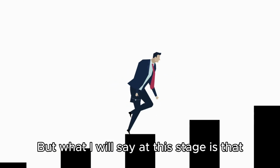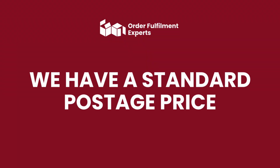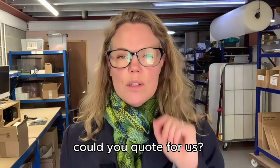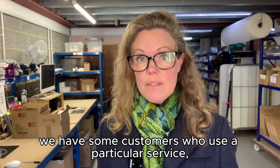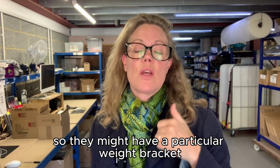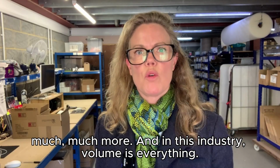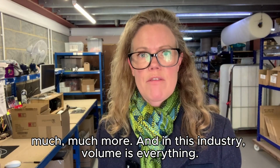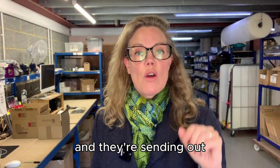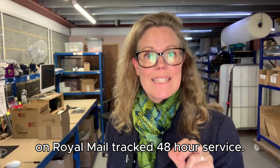But what I will say at this stage is that most fulfillment houses, just like us, have a standard postage price list that we send out to customers when they ask us to quote. Now, obviously, we have some customers who use a particular service, so they might have a particular weight bracket and destination and format that they're sending to much, much more. And in this industry, volume is everything. So, for example, we've got a customer who's looking to onboard and they're sending out parcels that are 600 grams on Royal Mail tracked 48-hour service.